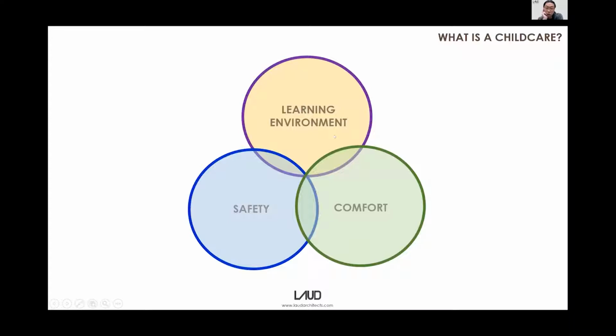So when we were first commissioned the project, we were asking ourselves, what does a childcare really mean? Three aspects came to mind. It has to be a conducive learning environment for the young children. It has to be a comfortable environment, and of course, safety is paramount for the young kids.